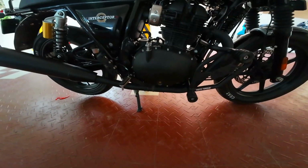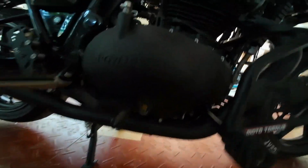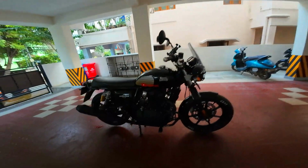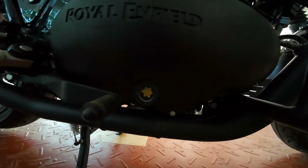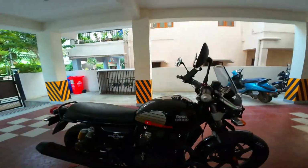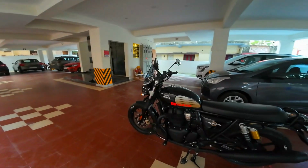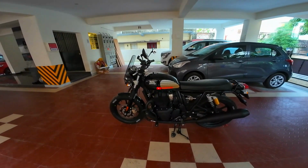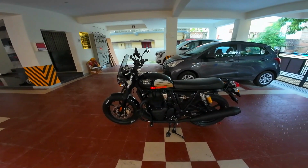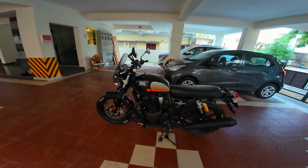So as you can see, the engine oil is completely transparent. They have filled it to the level between min and max. With Royal Enfield I think it is very transparent, so you don't have to think about what the bill is going to be.